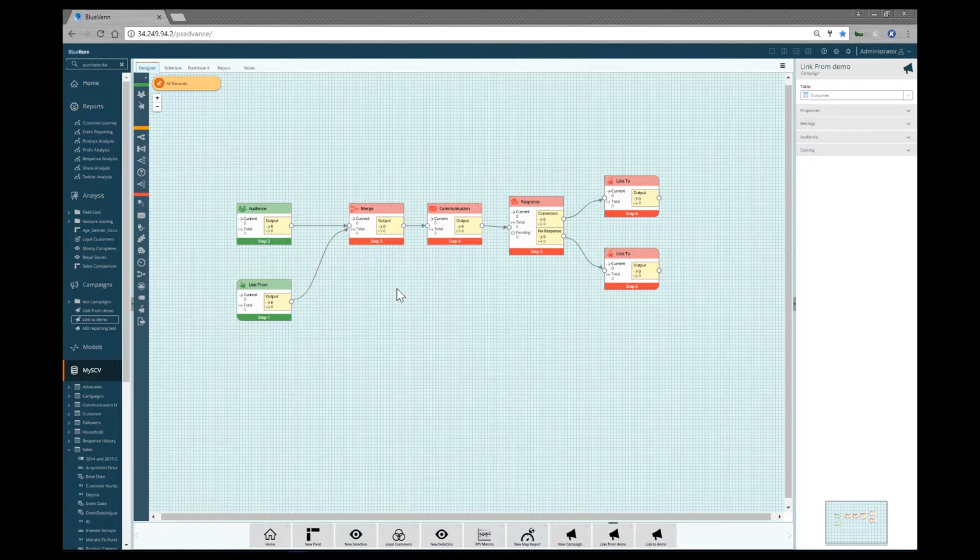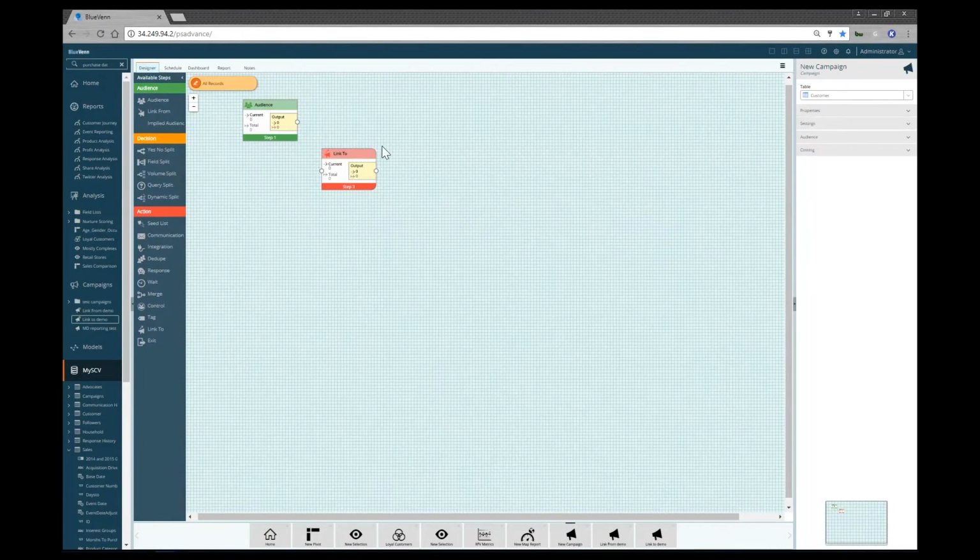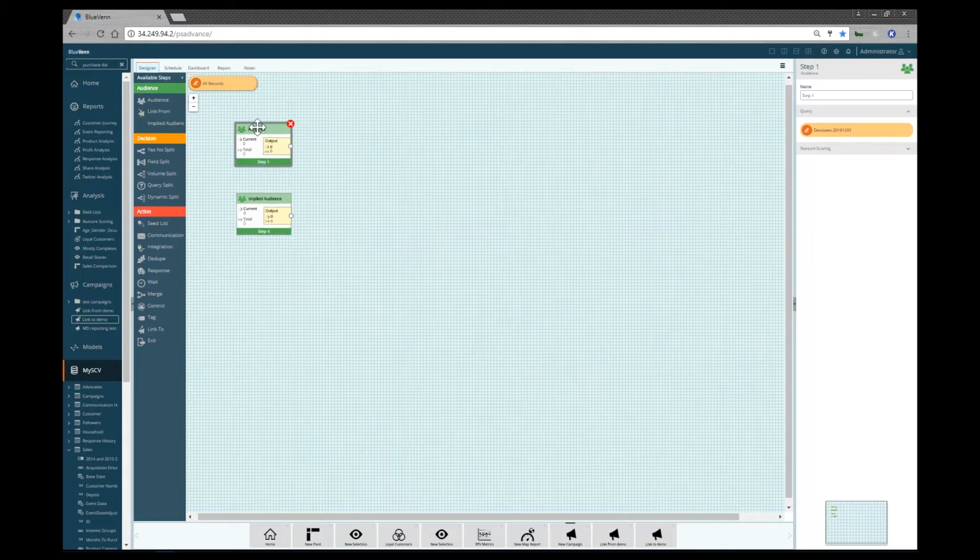And the great thing here is that this feature is also paving the way for some of the future developments that are really exciting, and Chris is going to take us through those a little bit later on. And as with the other audience nodes, we also have another addition here as well. So if I quickly jump back and remove everything here, what we've added is the ability to add implied audiences to a campaign. And I think this is probably best explained through a practical example.